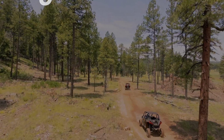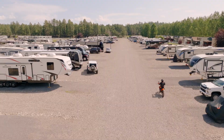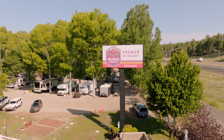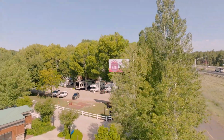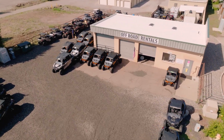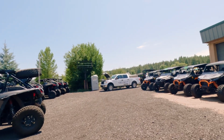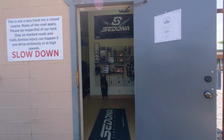On the last trip to Colorado, we decided to break up the drive a little bit. We stayed at the beautiful Munds Park RV Resort, which is about 20 minutes outside of Flagstaff, Arizona. While we were there, we were told that we really should rent a RZR from Flagstaff ATV Rentals and take it to the Schnebly Hill Vista Overlook, so that's exactly what we did. We were getting a little bit of a late start, so we ended up going with the 4-hour rental instead of the full day.